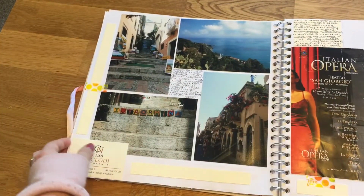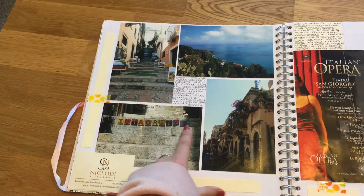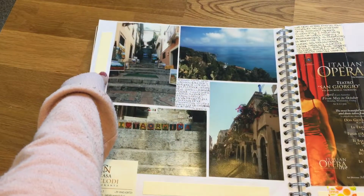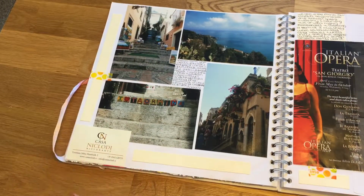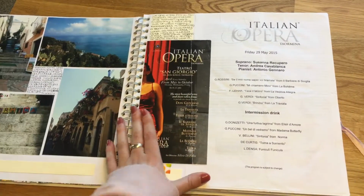And this is just some more photos of Taormina. So it's just some nice stair tiles that I liked. That says I love Taormina. Some pretty buildings, views, and this was nice because it was people painting, and they put it all through the streets. And then this is another restaurant we went to, really pretty. It was basically in someone's garden, but it was lovely, quite posh.